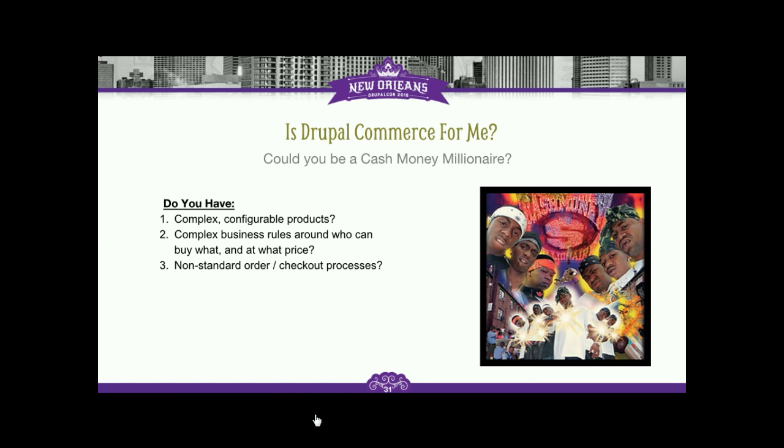Is your checkout process non-standard? Does it not follow the, hey, enter your billing, shipping, payment information, and hit checkout? If there's anything more to it than that, if you need to engage with the customer in a certain way or do custom checks back to an ERP, Drupal Commerce might be right for you.